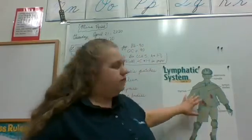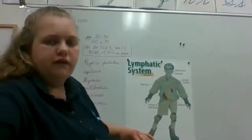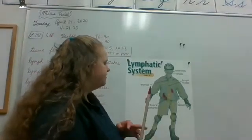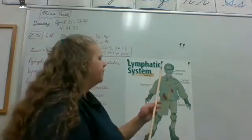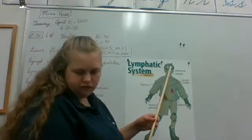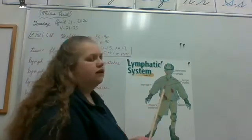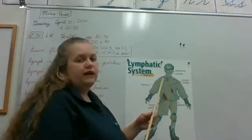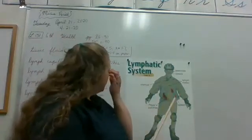All right, so our lymphatic system, we've got a picture of your lymphatic system like the one that I have up here. If you notice, we've got lots of places for our lymphatic system organs. So up here you've got adenoids that are in your nose. You have tonsils that are in your throat. You have the thymus that is behind your breastbone, between your lungs.